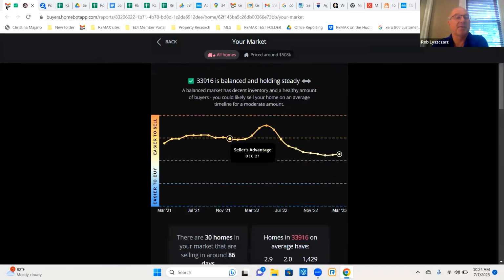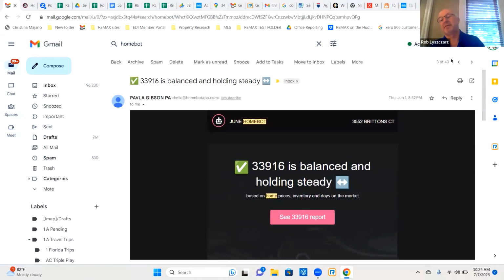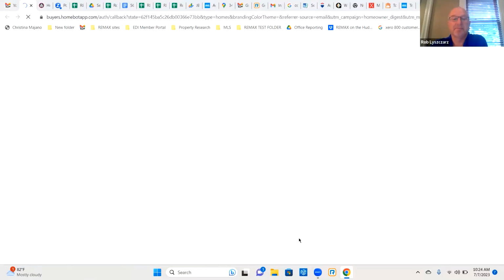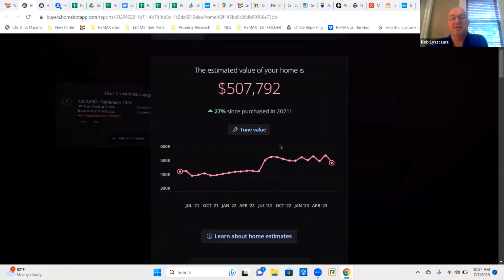And it also gives me a home estimate. So it's kind of bouncing up and down. I don't think the value is going down like that. That's just some sales of homes that are influencing the artificial price, the AI intelligence of that. But this stuff looks pretty interesting.